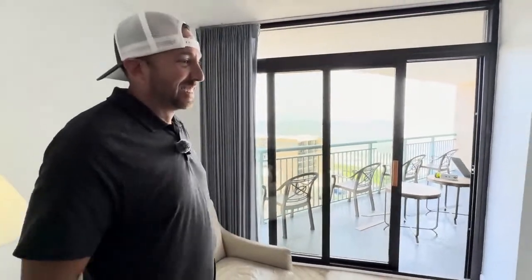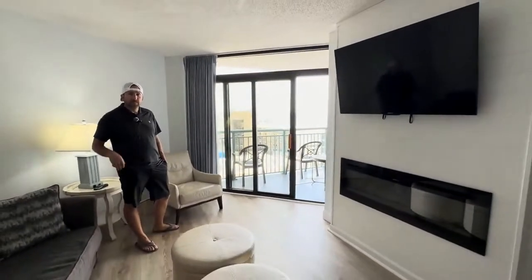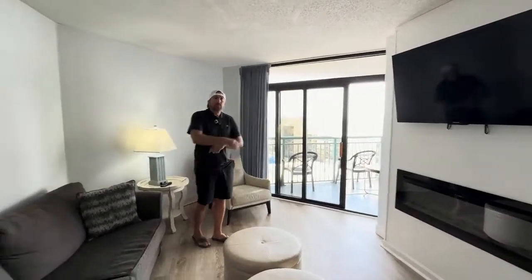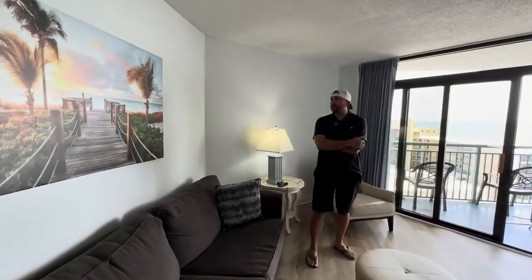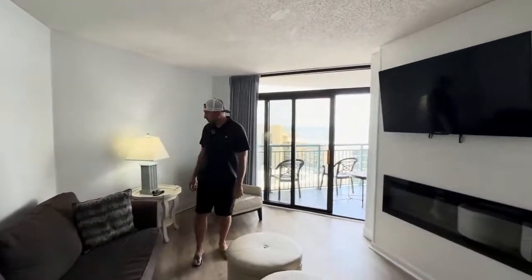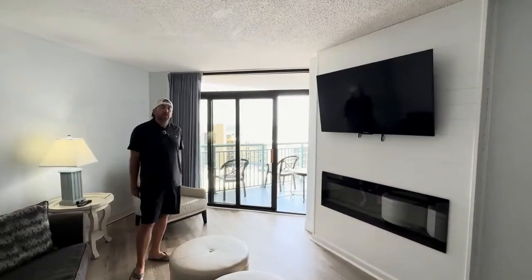Yeah, exactly. So I've noticed that you've had a consistent theme throughout your units where you're doing the fireplace and the flat screen on the accent wall. Mm-hmm. You've obviously got the cool picture back here and the LVP flooring. I mean, is this the secret sauce? It definitely helps. Updating your unit.